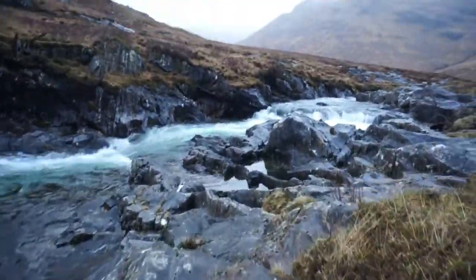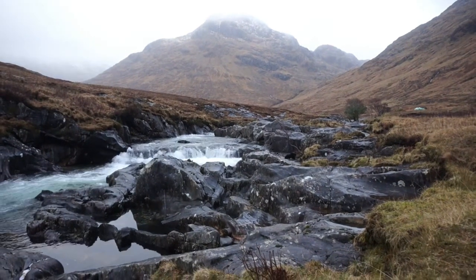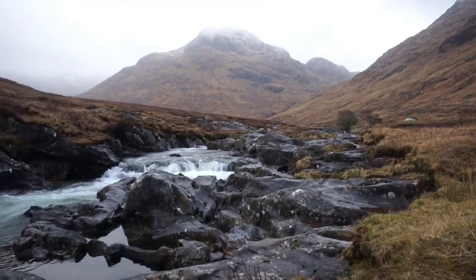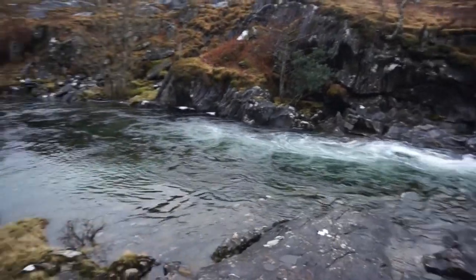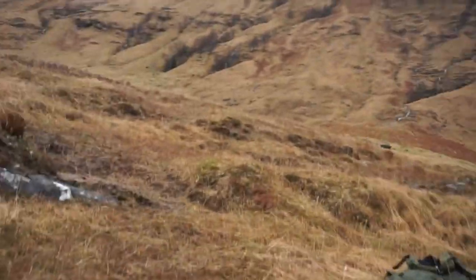And then a lovely set of waterfalls, obviously right near a water source, and I'd be good if the stove doesn't work properly. Yeah, should be lovely. I love camping near water. Just the sound of it when you're going to sleep, absolutely fabulous.